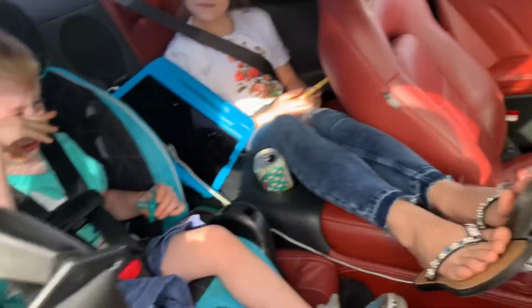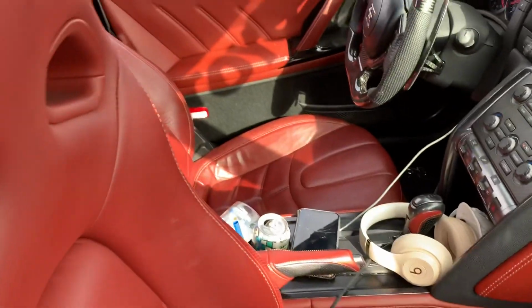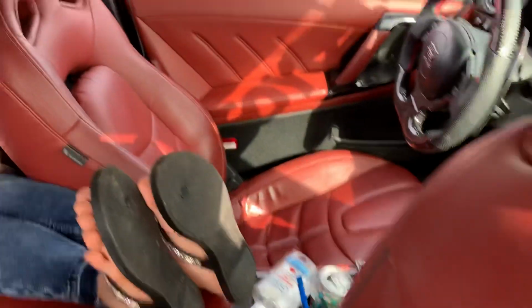Yeah. Here's the interior. Interior looks great. It's a little dirty. No, I'm not pushing that up, buddy.